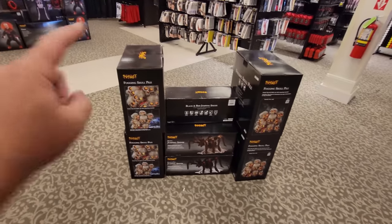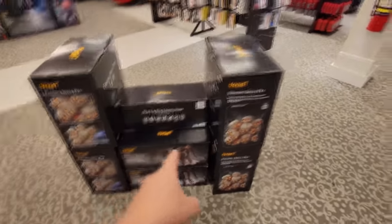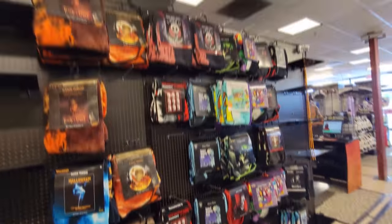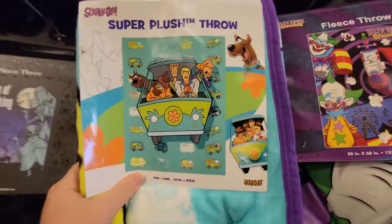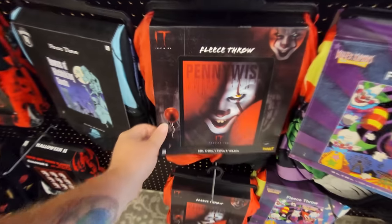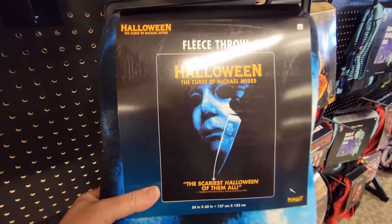Okay, so anyways, we have four fogging skull piles, a whole stack of jumping spiders here and here. They have an awesome selection of the fleece throws, including the Nightcrawler and Crouchy. Oh, this one is sweet too. I love Scooby-Doo. I used to watch all the Scooby-Doo cartoons. And you gotta love Pennywise, and Trick or Treat, and Michael Myers. Oh my gosh, I am sweating like a hog up in these pieces.